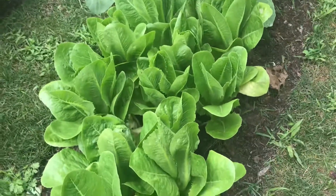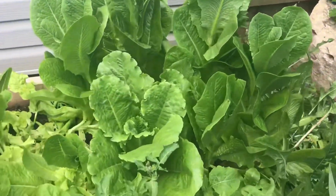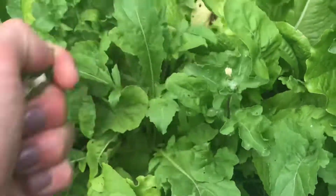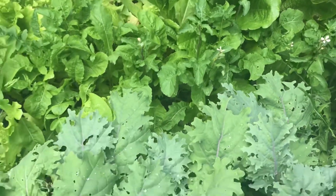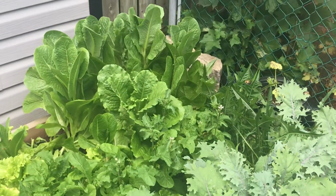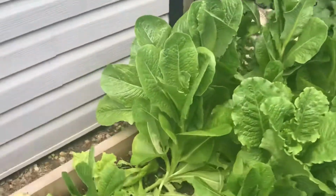Romaine lettuce, looking nice. Still eating the ones out of the bed here. My rocket has gone to seed, but I like rocket, so I'm just going to keep it because I'm the only one who eats it. So yeah, the greens in this bed are a little out of control. I have been eating salad pretty much every day, even though it's not my husband's favorite. He likes the romaine, but he doesn't really love the other ones.